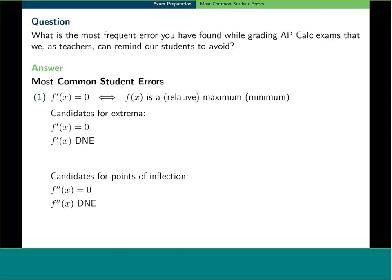And of course, you know what's coming here in common error number 2. F double prime of x is equal to 0 if and only if the point x, f of x, is an inflection point. That's a common error, and that, of course, is not true. Places where the second derivative is equal to 0 or does not exist are candidates for points of inflection. And once again, I would at least start to explore this by using a sign chart.